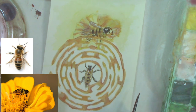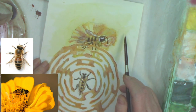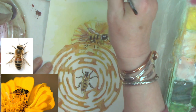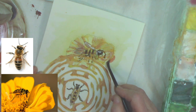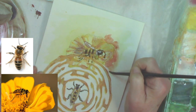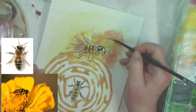I think I'm calling it quits on that one. I'm thinking, I don't want anything around the flower. And now I'm using gouache like watercolor, a little bit wetter.